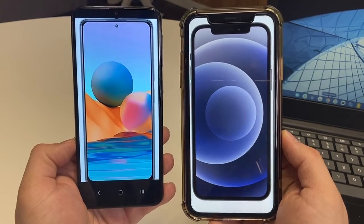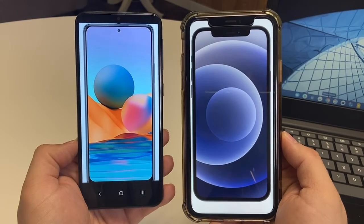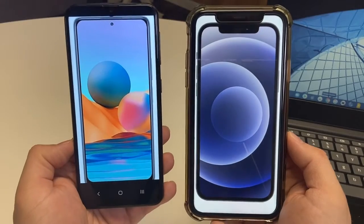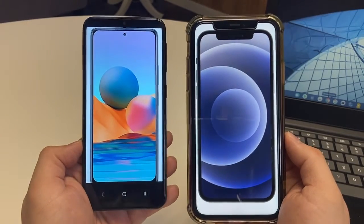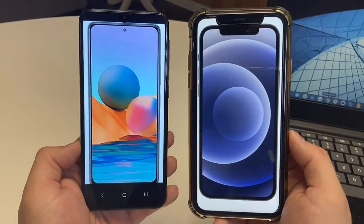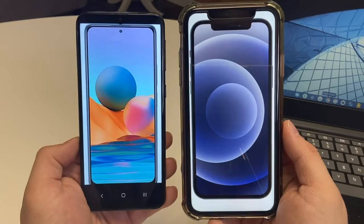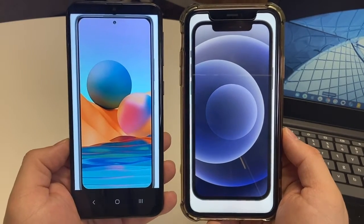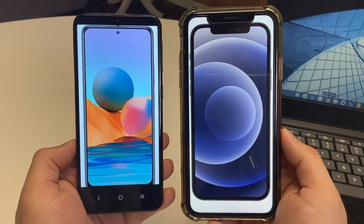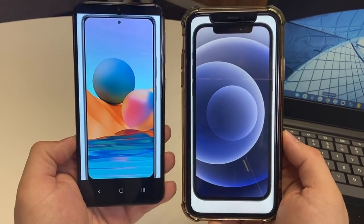Let's move on to the selfie camera in the front. The Redmi Note 10 Pro has a 16 megapixel shooter capable of 1080p video. The iPhone 12 keeps a 12 megapixel shooter in the front and also shoots 4K just like the back camera. So we have an advantage here on the iPhone, but you shouldn't be too disappointed with 1080p. That's still pretty good on the Redmi.